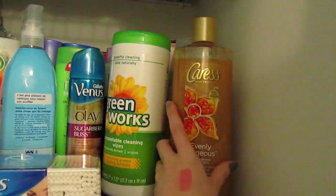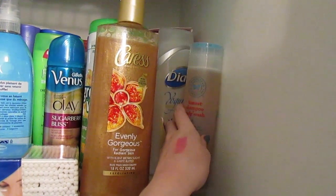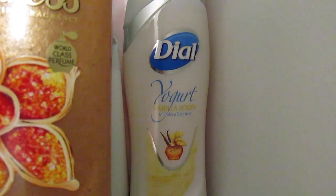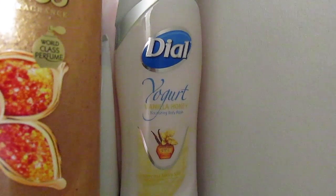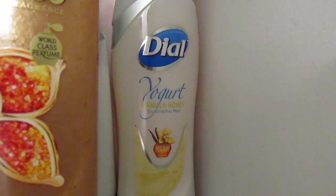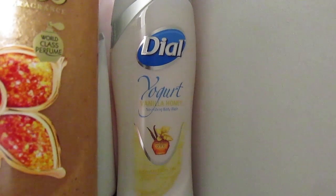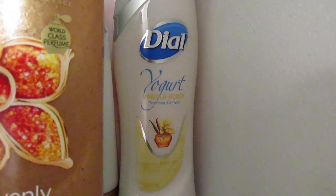Alright, you guys, for my least favorite body wash, I don't have nearly as many body washes as before, but my Dial Yogurt body wash is definitely my least favorite. I have one already in the shower, and so that is what I am going to use this week, because I do definitely neglect using it because I don't like it too much, but that is the product that I am choosing for my least favorite body wash.